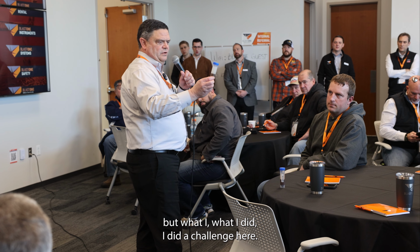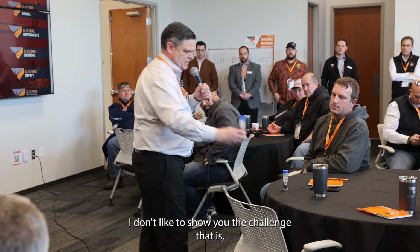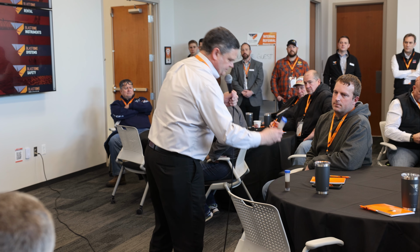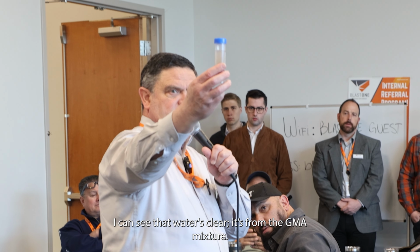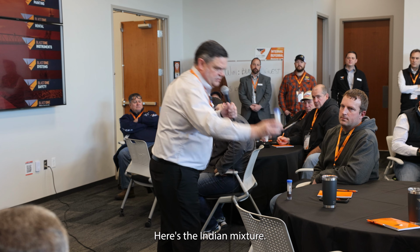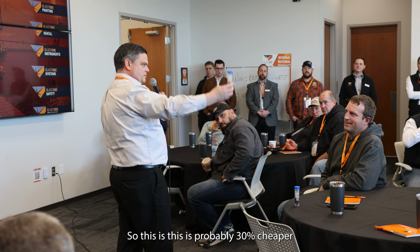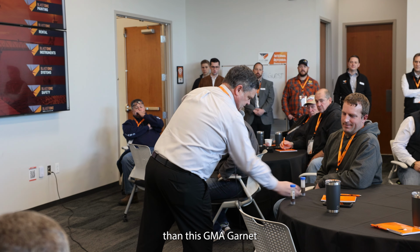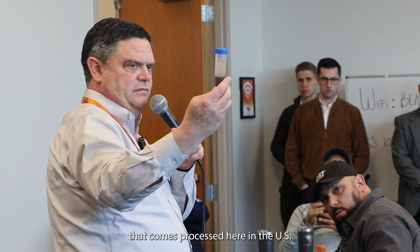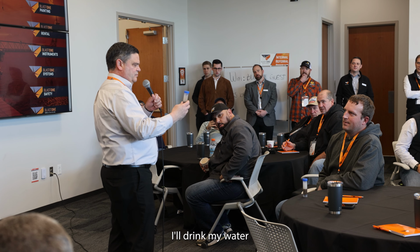But what I did was a challenge here. I'd like to show you the challenge. That is, I know what's in this garnet. I can see that water's clear. It's from the GMA mixture. Here's the Indian mixture. Do you want to do a challenge here? So this is probably 30% cheaper than this GMA Garnet that comes processed here in the US. I'll drink my water if you'll drink your water.